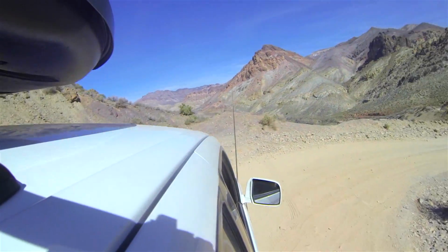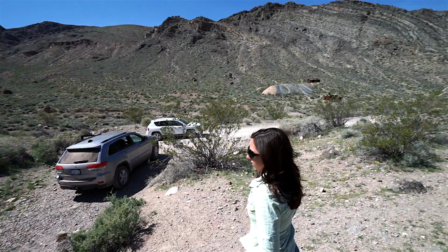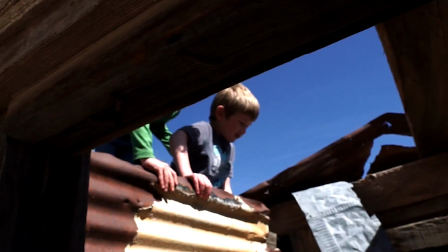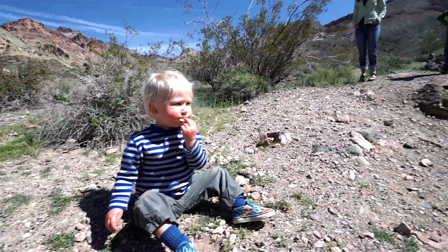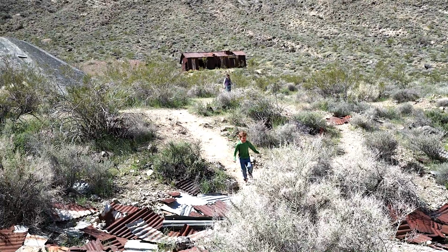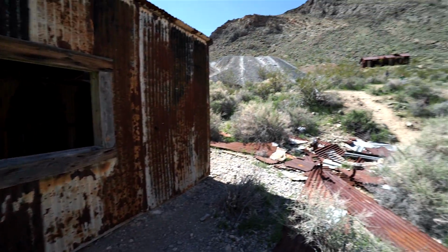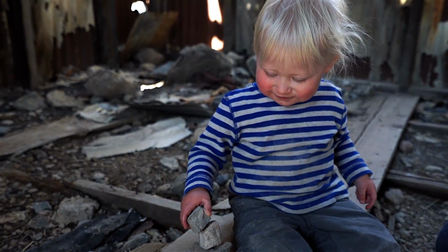From Red Pass, you head down to Leadfield Ghost Town. Leadfield was a boom and bust mining town that peaked in 1926. Investors and miners were lured by bogus advertising from the Western Lead Mine Company that showed steamboats plying the waters of the Amargosa River to get to Leadfield. Leadfield had a stamp mill and a post office, but more or less died out by 1927.